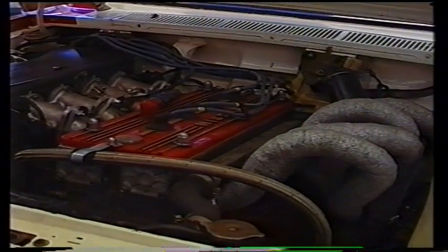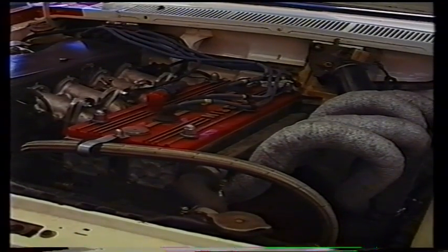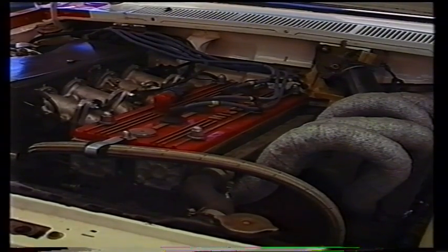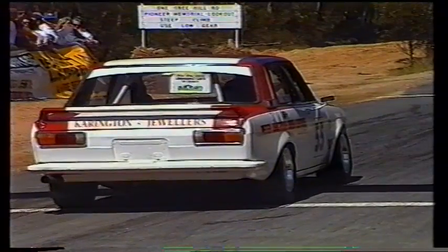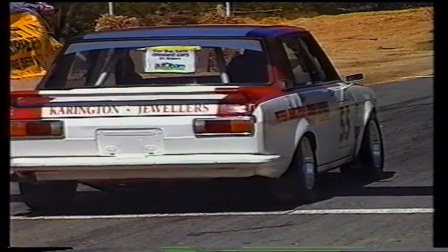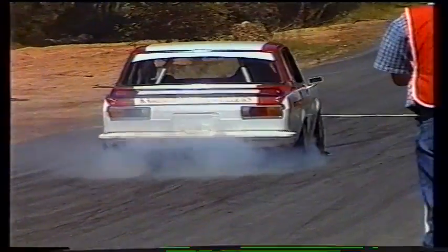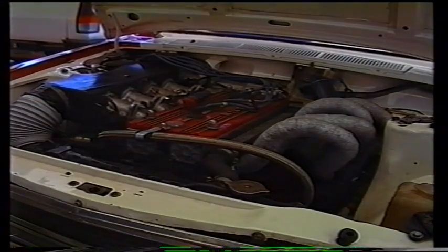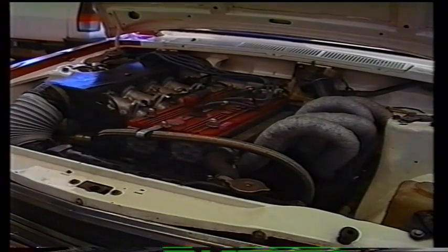We've managed to get hold of an LZ series cylinder head, which is one of only 3 in Australia at the moment, and as far as I know it's the only one running in this configuration in the world. That being, we've fitted an L16 twin cam head to an L20B cylinder block. Of course, this head not being designed for the L20B block gave us a number of problems we had to get over, being the length of timing chains and that sort of thing.